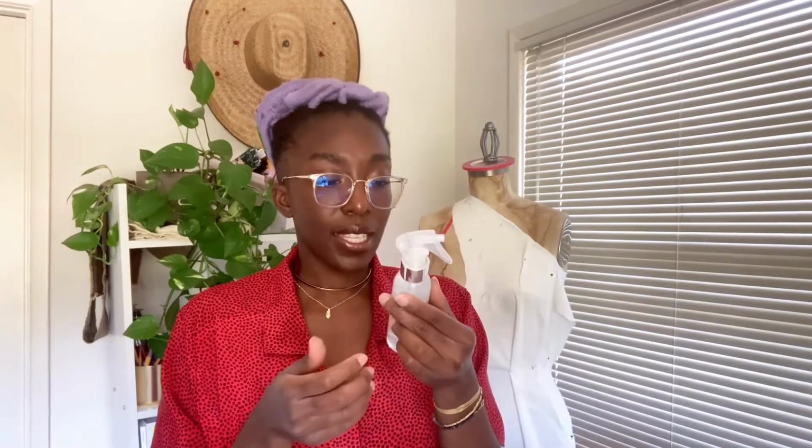We have hand sanitizer. It will kill 90% of all germs, non-scented. Let's see. Oh, it's locked. Unlock this. I swear this thing is like rocket science. I don't want to break it. About this one, same thing. It's all child locked.